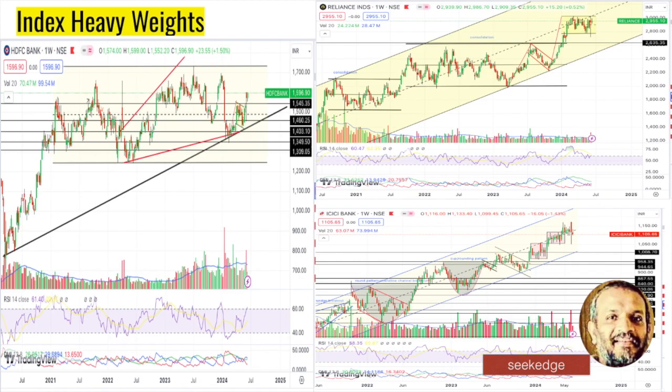Index heavyweights are other stocks that contribute the maximum to the indices. If you try to see, HDFC Bank is heading towards the all-time highs of 1,700 plus, and it's a green close. Momentum just managed to climb over the RSI 60 and closed. So that's bullish. First time HDFC is in the bull zone for a very, very long time.